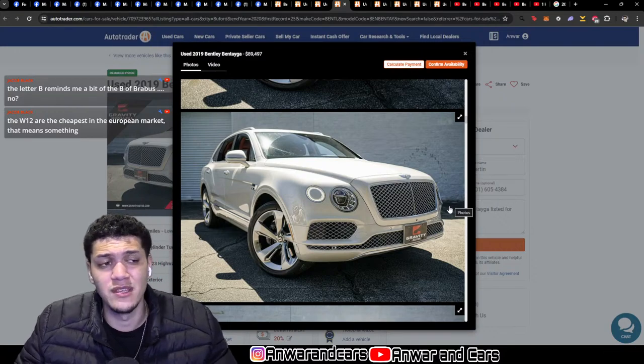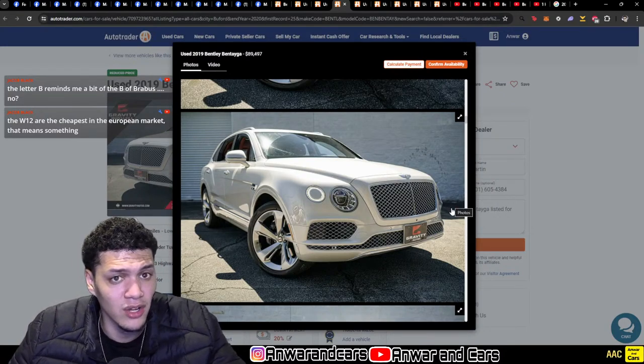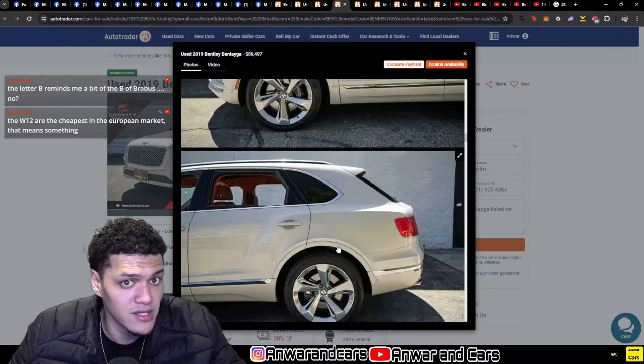I know different countries have different rules, but some countries tax based on the engine size, so the amount of liters. So yeah, I would say that's probably why the W12 is the cheapest.